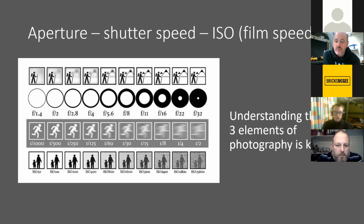As your aperture gets smaller and smaller and smaller, up to f32, that's a tiny aperture, much more of the scene is in focus, to a limit. If you had that person that's shown with the mountains behind, if he was right up in your face, then you wouldn't be able to get the right depth of field. But generally speaking, you get much more of the subject matter in focus.